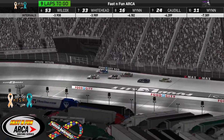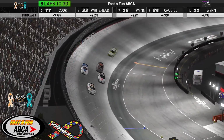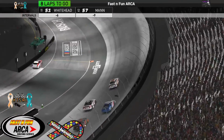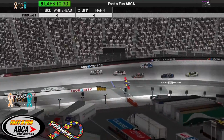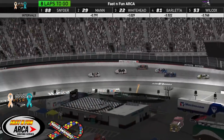Christian drops back down to the bottom, trying to follow Harley through. It's a huge battle behind him. Harley Barletta clears Jim Cook for 4th. Now Christian Wilcox looking to the bottom. Trey Whitehead's going to try and follow. Jim Cook, stuck up on the high side, is starting to lose some momentum. Almost comes down into Robert Wynn.